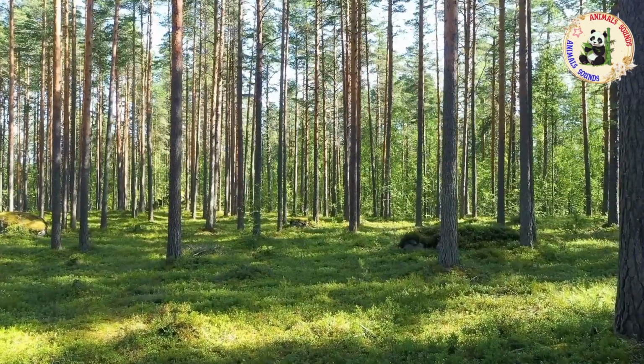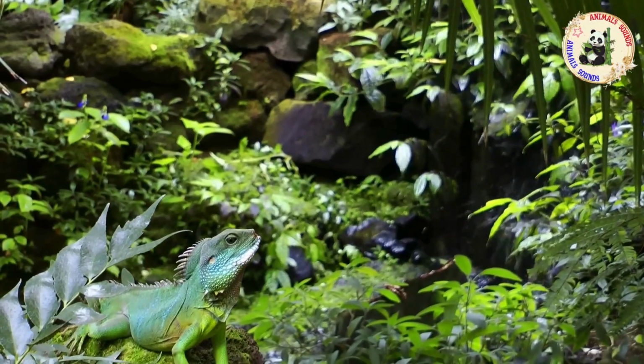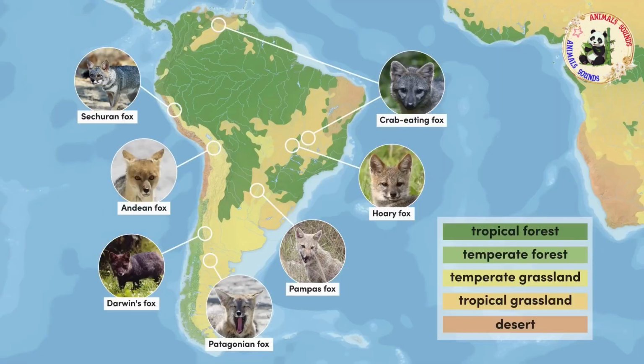All of the species discussed so far are found in the Northern Hemisphere, and while the dense tropical forest of the Amazon is not suitable habitat for foxes, the grasslands and mountainous areas that surround this famous region are home to more species of fox than exist on the North American continent.